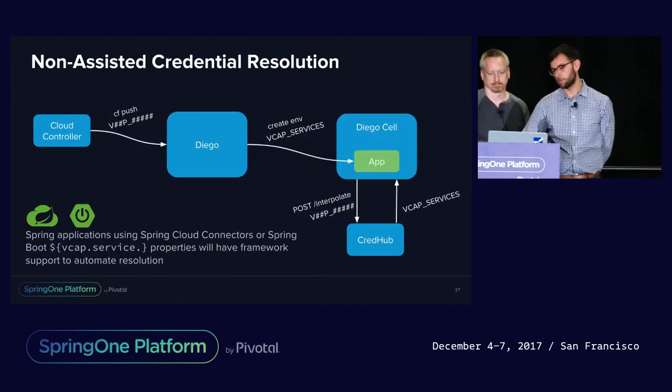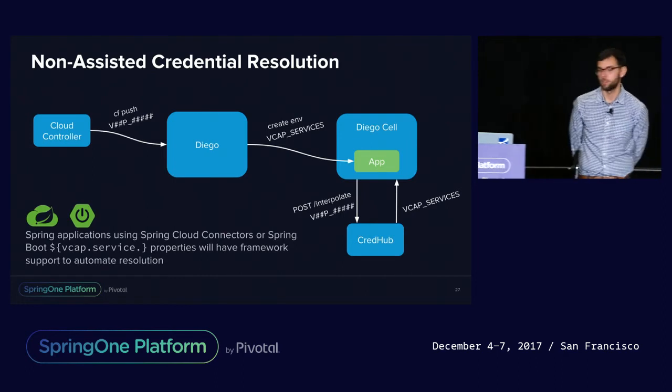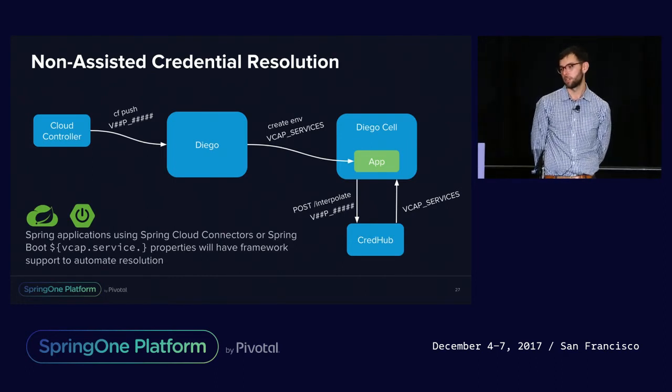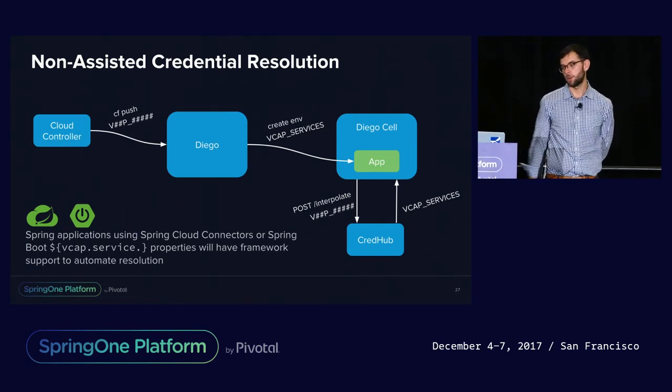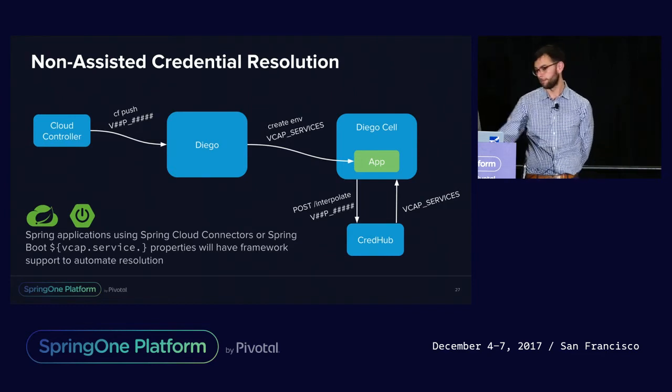And so if you're not using a service broker, just jump back here. So this kind of leads back to that cups idea, right? If you're not using a service broker, when you use cups, this is what you're going to have to do inside of your application. So there will be no interpolation done for you when your container comes up. So you're going to have to do that yourself as well.